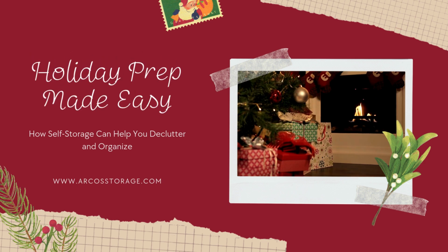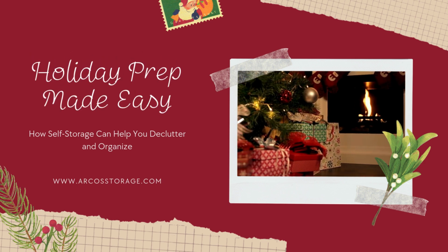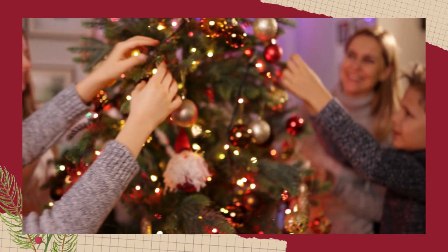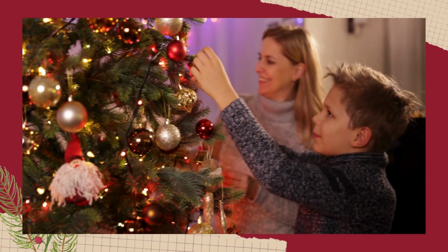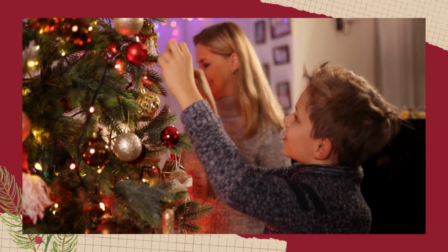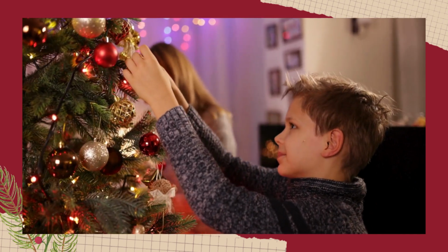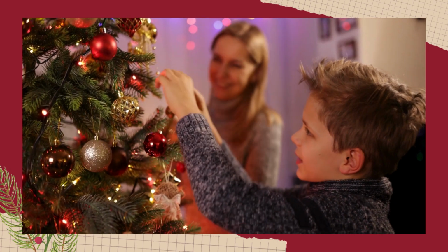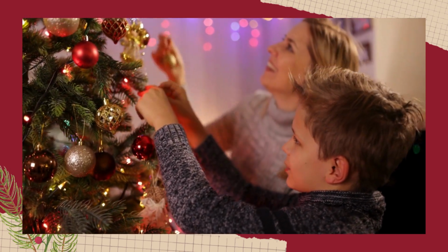The holidays are around the corner, and with all the joy comes a little extra chaos. Decorations, guests, and festivities can quickly take over your space. But here's how self-storage can save the day and help you get holiday ready. Let's talk about 5 easy ways you can use self-storage to create a clutter-free, stress-free space for the holidays.